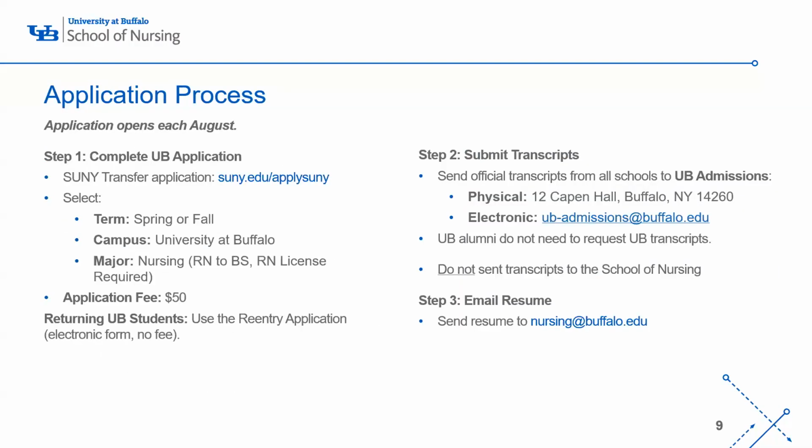So moving on to our application process. The application process is very straightforward. Each August, the application opens for the following calendar year. Your first step will be to complete the UB application. If you are a transfer applicant, you will apply on the SUNY website. This is also linked on the UB admissions website.